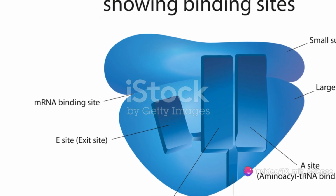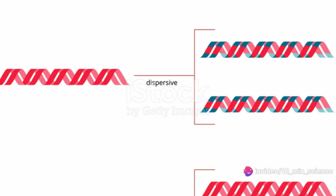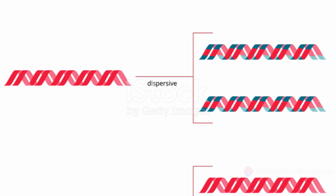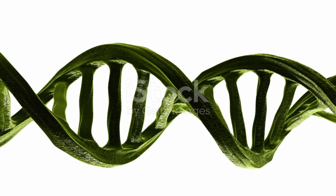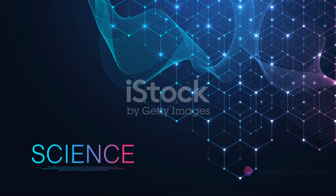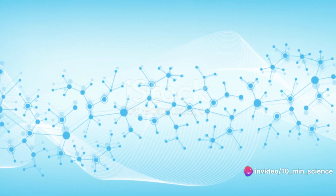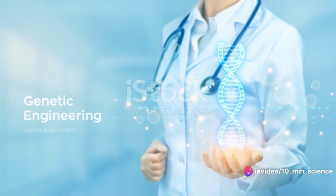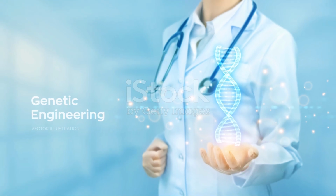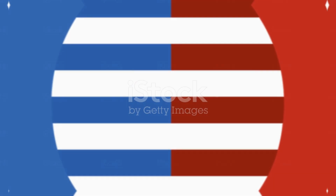So, the DNA molecule, in its elegant double helix, is not merely a static structure. It is dynamic, constantly replicating and transcribing, ensuring our genetic information is accurately passed on. It is the central hub of life, a testament to the beauty and complexity of biology. So, our genetic information is safely stored and accurately transcribed, thanks to the unique structure of DNA.